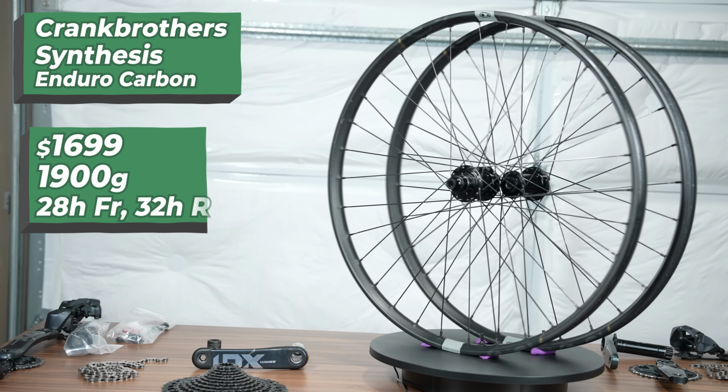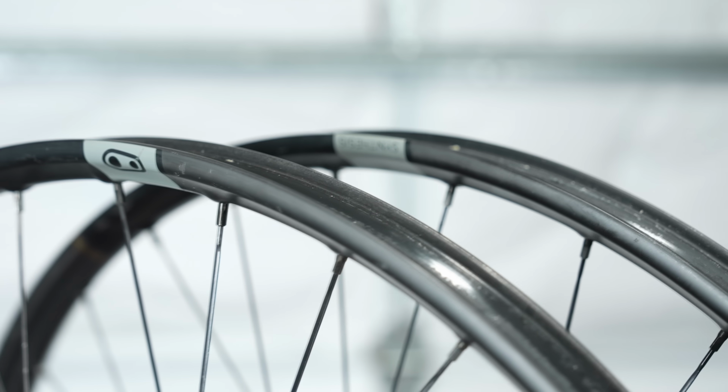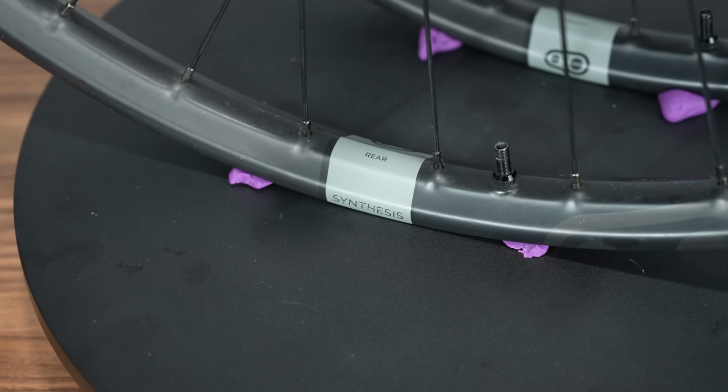So I went with Crank Brothers Synthesis Enduro carbon wheels for $1,699, weighing 1,900 grams. These wheels are tricked out, tuned differently front and rear. The front rim is just a little bit wider by 2 millimeters because the rear wheel usually holds most of your body weight and takes the bulk of the impacts, so it gets the thicker spokes. The front has lighter spokes to be more flexy and reduce trail chatter into your hands.